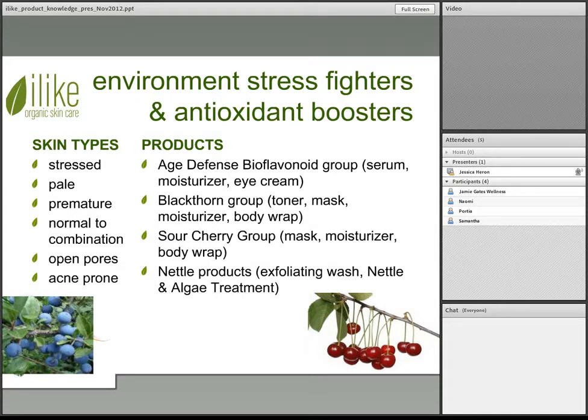Nettle and Algae Treatment is a stimulating treatment, and it is a weekly treatment. It is not for daily use. It can be used as a treatment mask, and it can also be blended into the treatment mask. It is stimulating with green cherry peppers. It's also got cinnamon oil in it, so it's going to have a somewhat tingly and warming effect. So when you apply it to the client's skin, make sure that you tell them that it's going to be stimulating and you are going to feel a tingling sensation. Let them know before you apply it so there aren't any surprises.